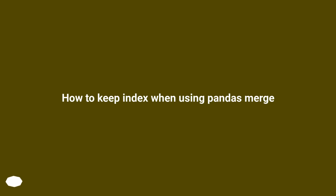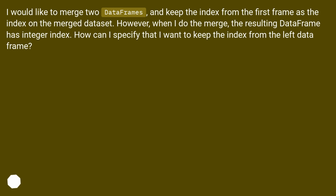How to keep index when using pandas merge. I would like to merge two data frames, and keep the index from the first frame as the index on the merged dataset. However, when I do the merge, the resulting data frame has integer index. How can I specify that I want to keep the index from the left data frame?